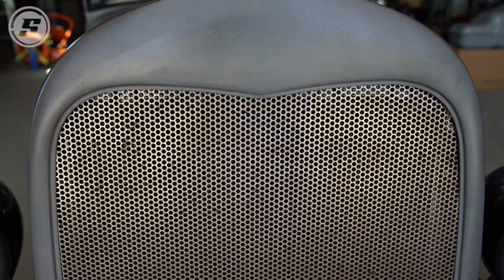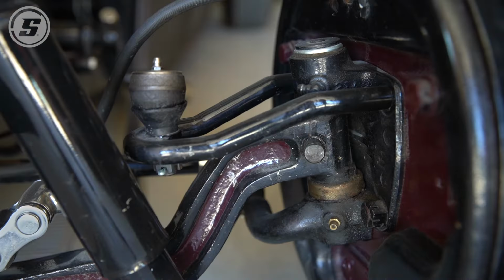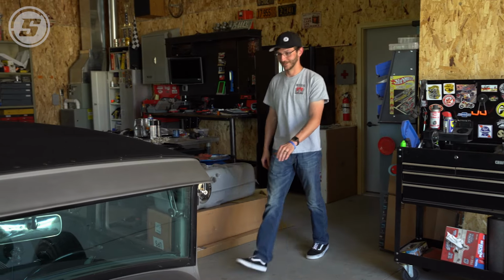I wanted something that stands out in a crowd. Something that not everyone else has. With me being younger without any gray, it's kind of weird to see me pull up in a Model A Ford.